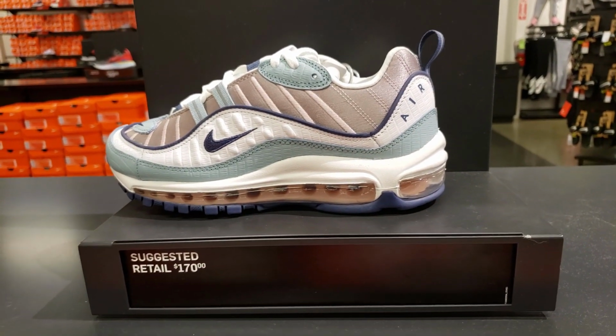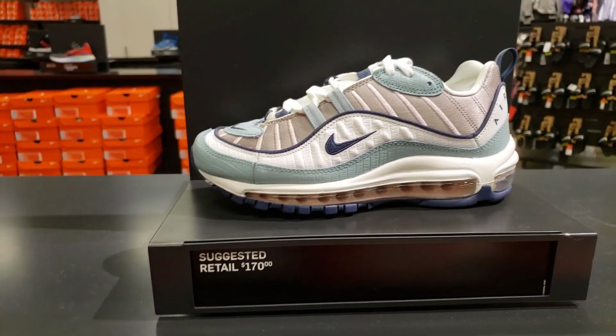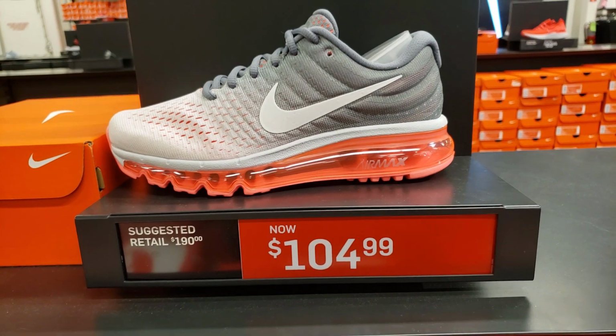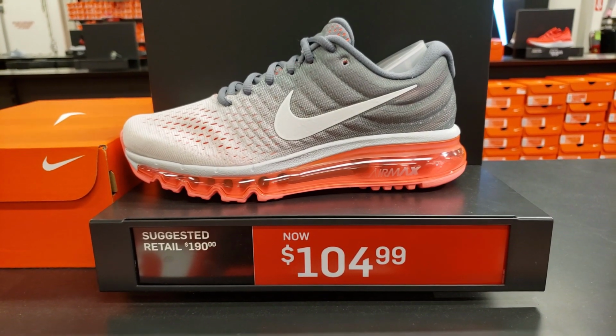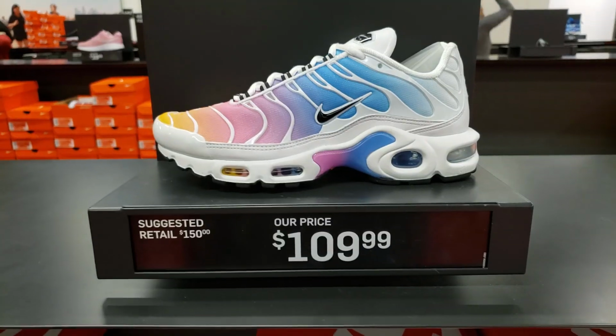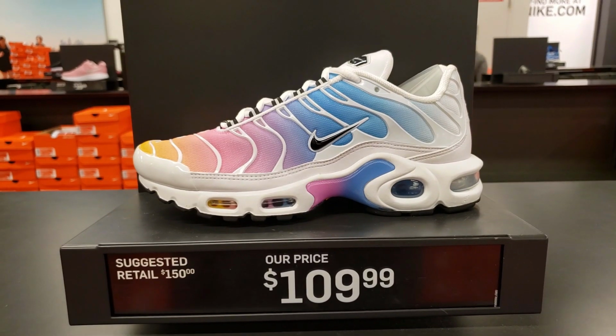Prices are way up and down here, man. These going for retail. Get 30 off, but not that great of a discount. Kind of dope colorway though. Okay, see, this isn't bad. This has steadily been going down. Air Max 2017. Go 30 off of that. That's not bad for the Air Max Plus. Not bad, 110, 30 off.